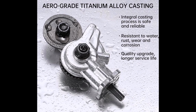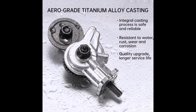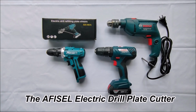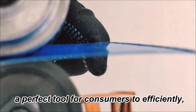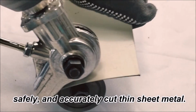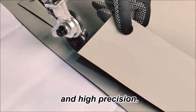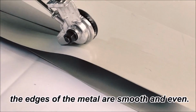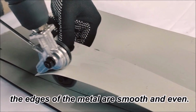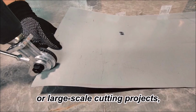Crafted from thick titanium material, it boasts high hardness, strength, and durability, capable of enduring continuous high-strength work without deformation or breakage. With cutting capabilities for various alloy materials, including iron, steel, copper, and aluminum plates, it provides versatility for a range of projects. However, it's not recommended for cutting plastic or high-hardness alloy materials.